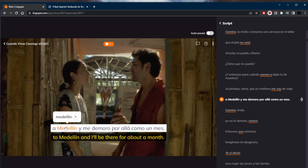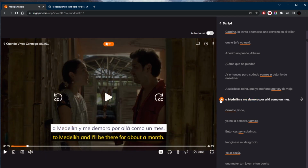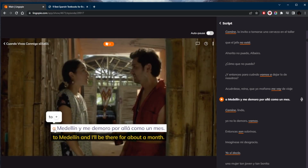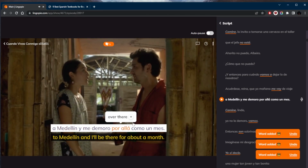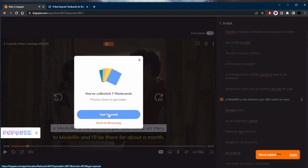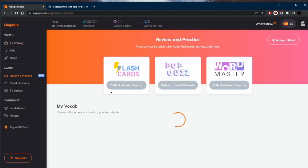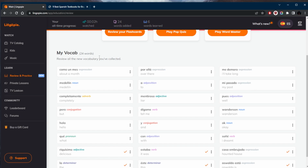So let's say I want to learn about this whole sentence. I can definitely spend the time to kind of read it again and say it again and have the robot say it for me so that I can get the pronunciation right. But what I can also do is simply just add all of these words to a collection of words. And then I can kind of go back to these words. Let me show you guys how that's done. So I don't want to go there by the link. I want to go there through review and practice just to show you guys where you can find them. So you'll click review and practice and you will find all the words that I just added right here.